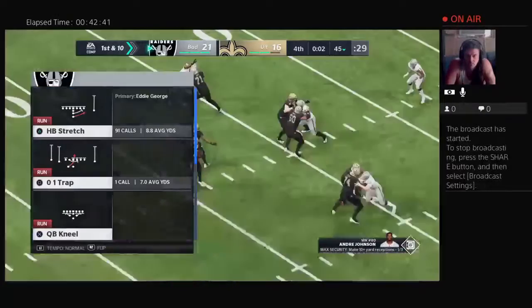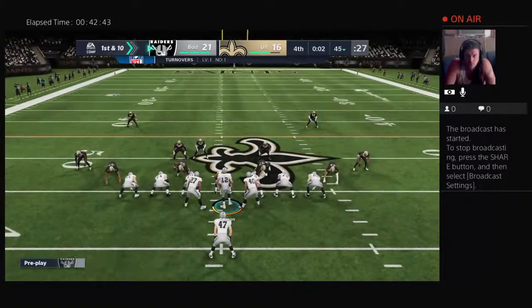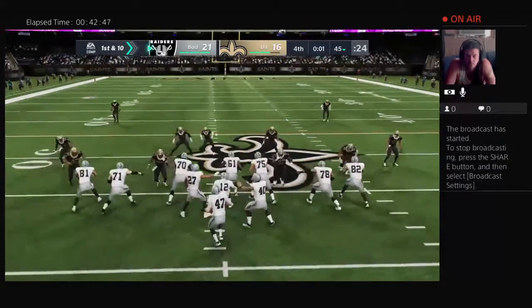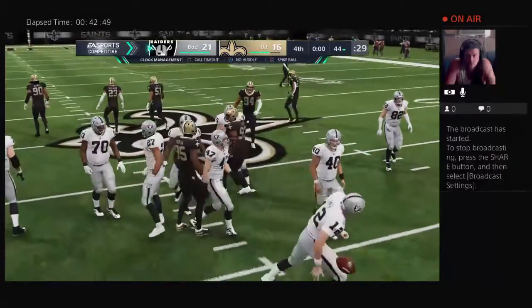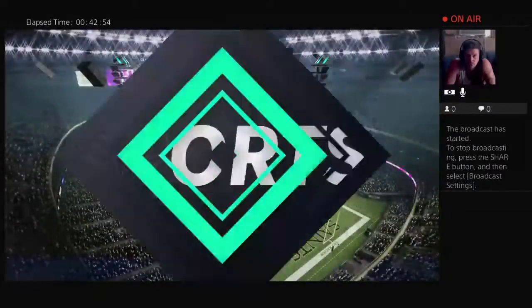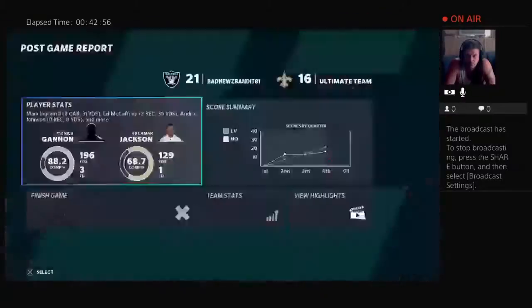They'll take over 1st and 10. A good starting spot for the Raiders as they come up 1st and 10 at the 45. Down to a knee here. The defense still with a couple of timeouts. We'll see if they want to use them. Today's final score. So this one a victory for the Las Vegas.